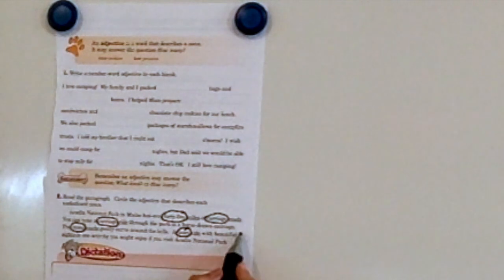A quiet ride with beautiful sights is one activity you might enjoy if you visit Acadia National Park. So ride, again, is a noun. It's a thing you can do. Okay. What kind of ride is it? A quiet ride. Quiet is an adjective. And then what kind of sights do we have? Beautiful. Now, do you see how that adjective comes before the noun on all of those? That's a good clue of how to find the adjective. A lot of times when we're talking, our adjectives come before the noun.